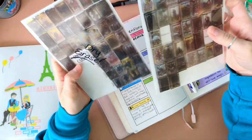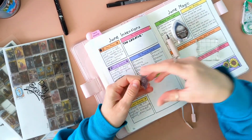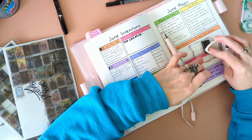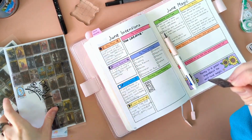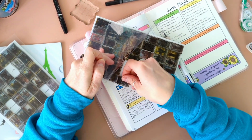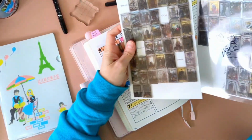I take out my stamps and I stamp my card in the box and just write down what I had gotten, because I do pull all the cards at once for the year at the beginning of the year. So ta-da! These stamps I got on eBay. I don't remember the shop name, but I can link them down below. I believe they also have an Etsy shop, which I can also link down below.